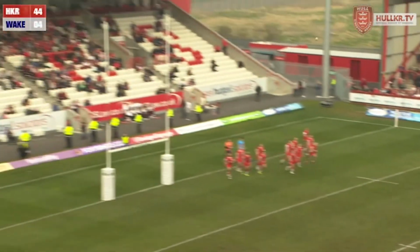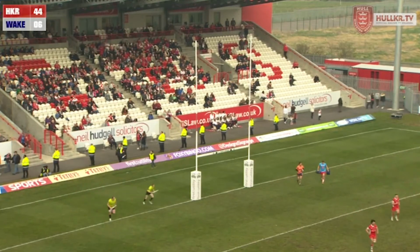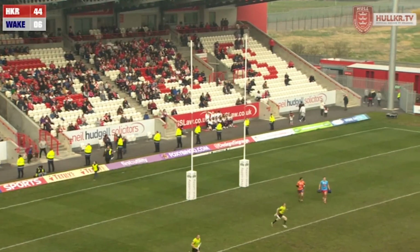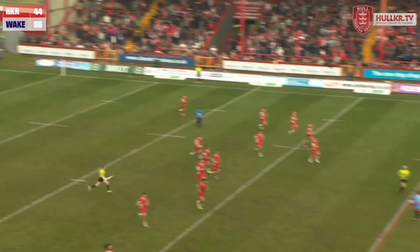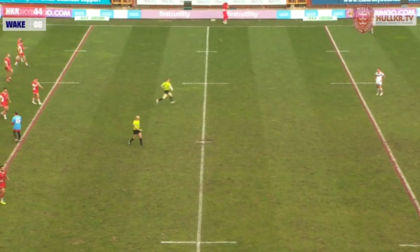Steps up. The flags are raised. So Wakefield get a consolation score. The 2 points for Wakefield Trinity Wildcats. The scorer, number 20, Jared Samet.